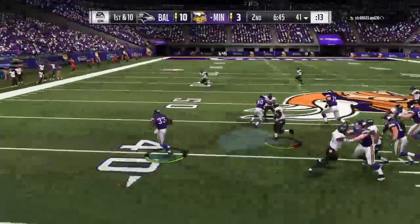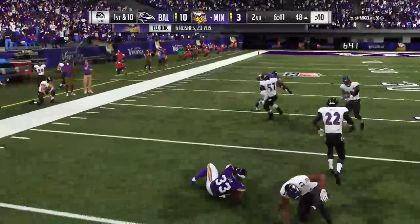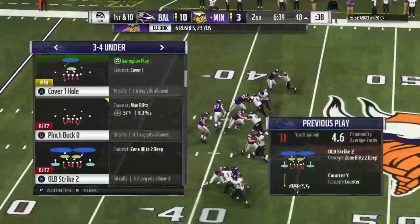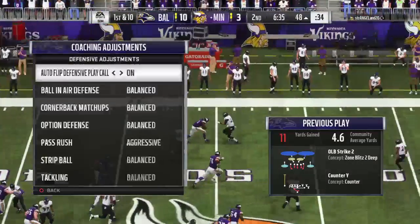They run the counter with Cook. And he'll be taken down, but not before he works it past the 50. 11 more yards that go around, a first down as well.